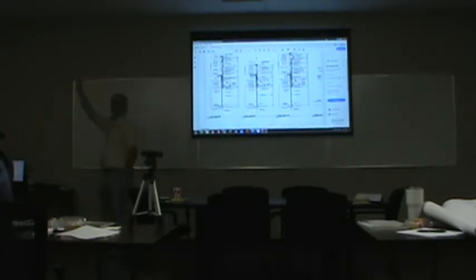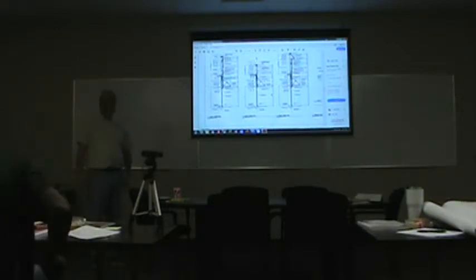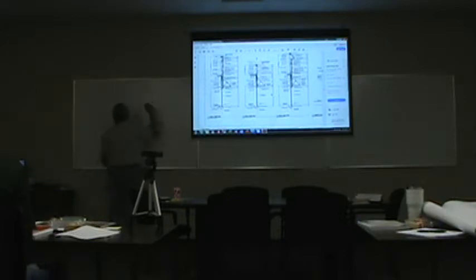Everybody see that? Okay, so let's start talking about trades. Who does the roof curbs? HVAC, right? Rooftop unit, HVAC on a Publix roof, curbs come from Publix. Who does the roof blocking and the fasteners? Framer. Framer, carpenter, right?